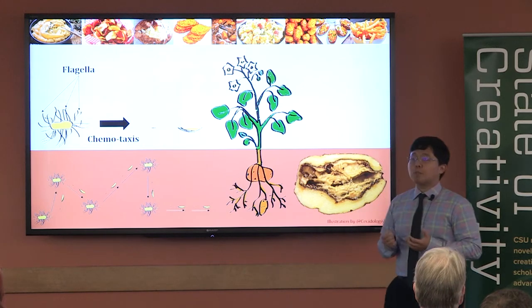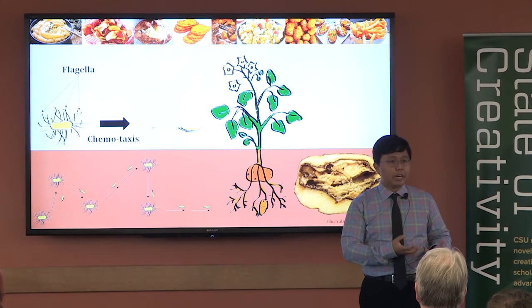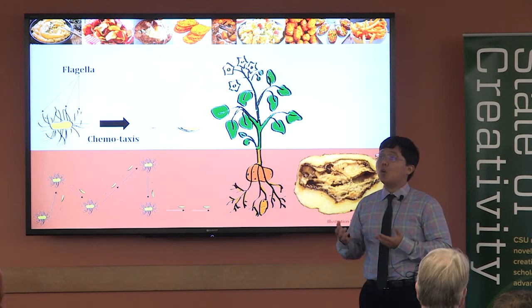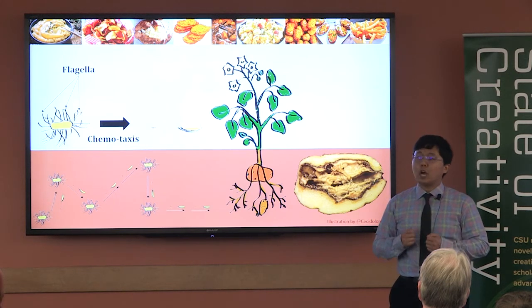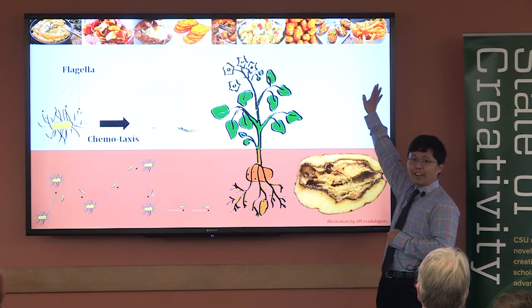My findings open a possibility for future research in using chemotaxis against bacteria for sustainable management of disease. For instance, using malic acid to bait soft-rot bacteria away from potato plants, therefore reducing potato losses so that we can all continue to enjoy our favorite potato dish for many years to come. In my case, that's French fries.